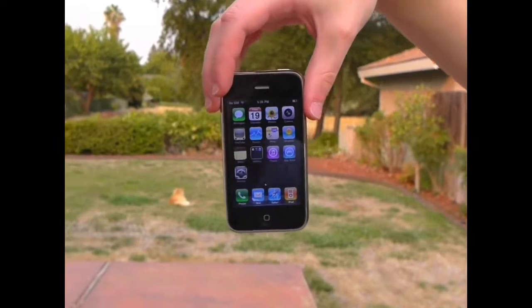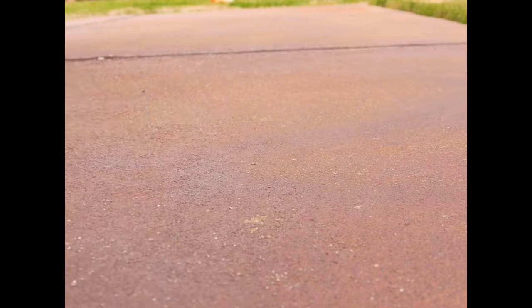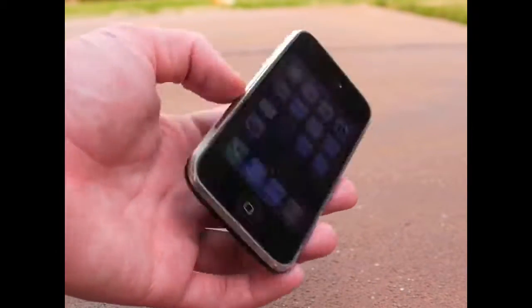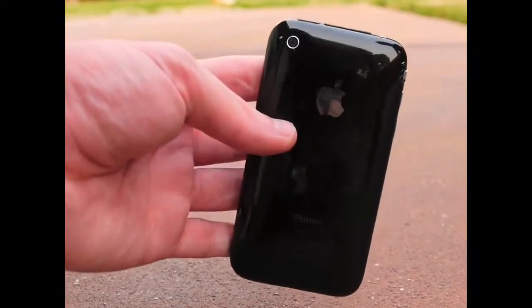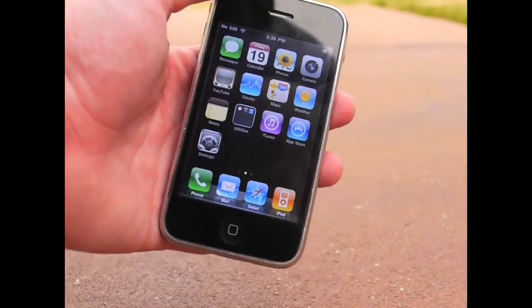iPhone 3G side drop test in 3, 2, 1. Just one minor nick on the lower right hand corner of the phone. Nothing else to affect the functionality of the device. Everything working perfectly fine. Back looks flawless. Front looks flawless. Let's go into the front facing drop.